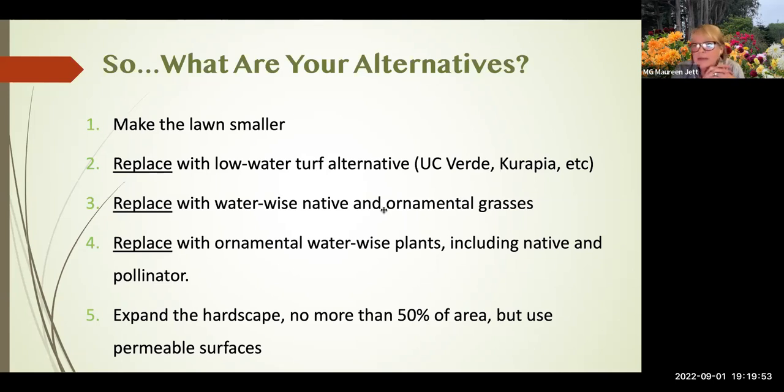But if you're thinking about cash for grass, no more than 50% of the area that you want to change out can be used in hardscape, and they must be in a permeable surface.